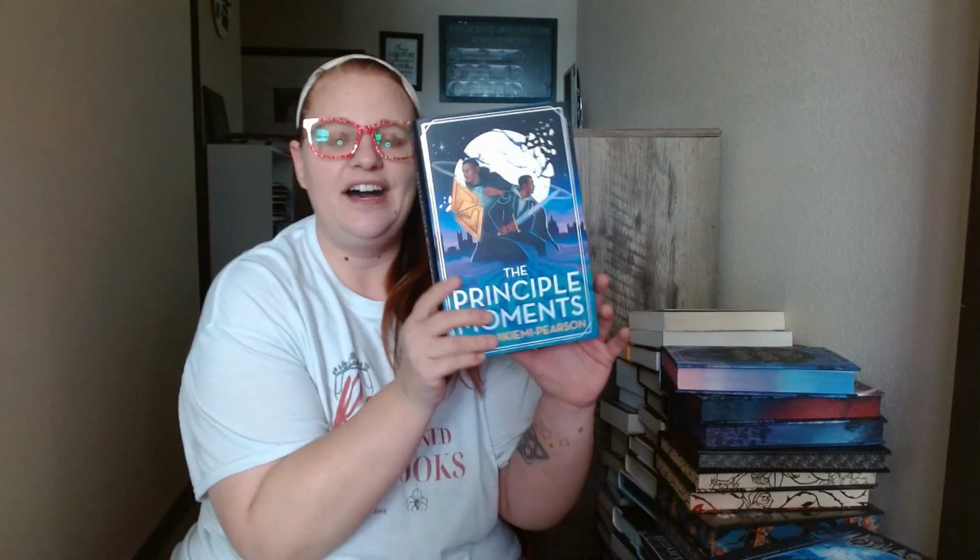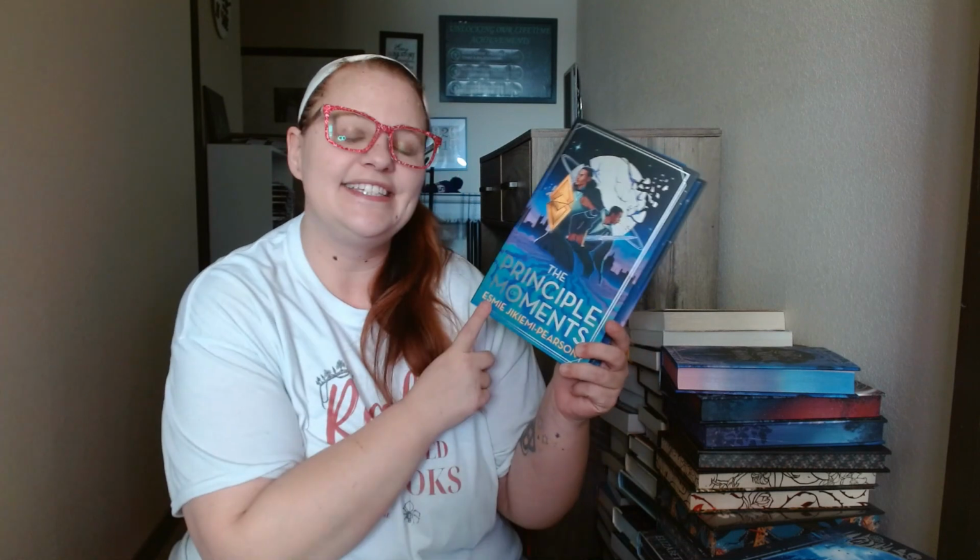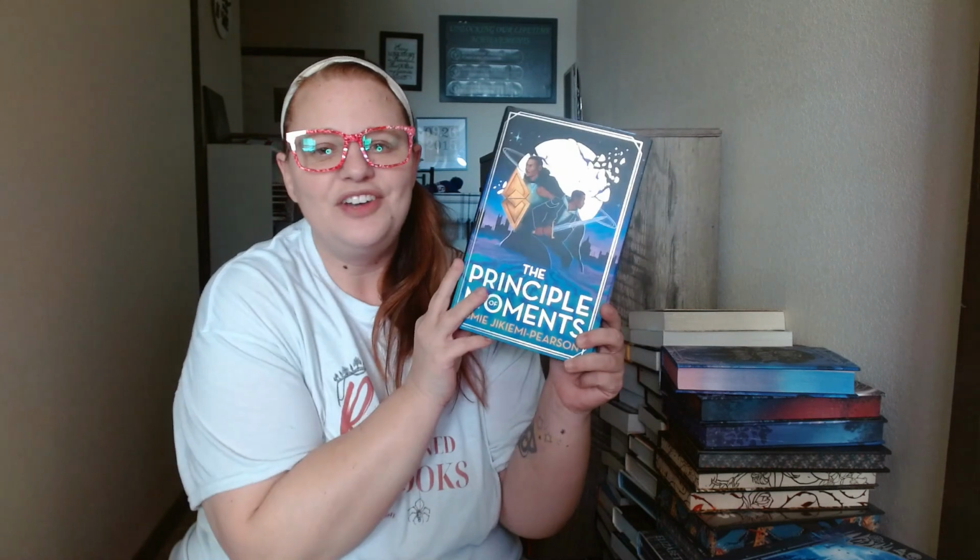Let's start with these. If I can remember the name of the book box, I'll let you know which one it is, but some of these I may not know. The first one we have up is The Principle of Moments by Esme Jakimi Pearson. I'm probably butchering that name. This is an Illumicrate book that came in, I think, in December. I'm just not drawn to it. I don't want to read it, so of course we're getting rid of it.